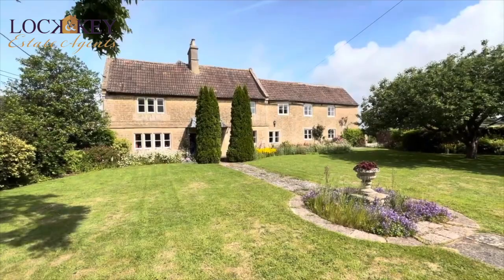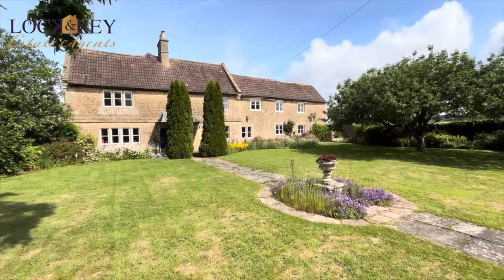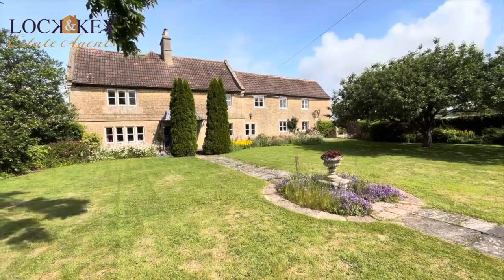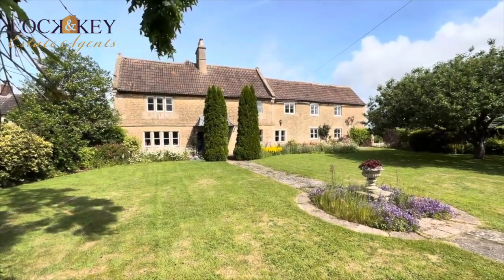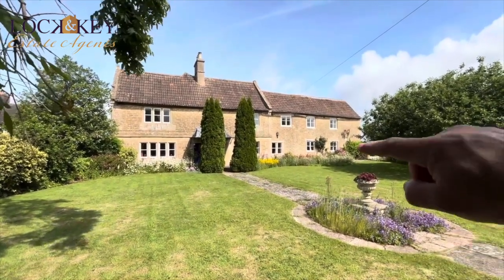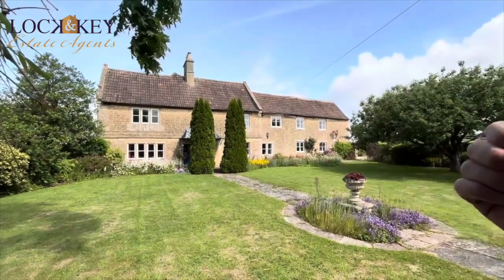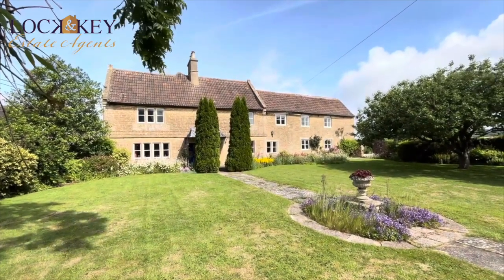Now this property obviously is offered with no onward chain. It's an attractive early 18th century farmhouse. It's got a lovely charming walled garden set back behind some beautiful pollard lime trees. There's so much parking with it that I mentioned before, and there's such beautiful living accommodation, which is very flexible inside as well. So we're going to go around the back in a minute, and we're going to start the tour from behind. We're going to go in that way. You're going to see the fields behind. We're going to show you the views at the front as well, and we're going to get stuck into this beautiful period property called Woodrow House.